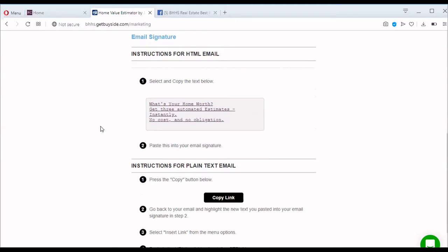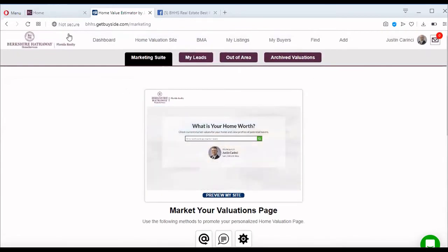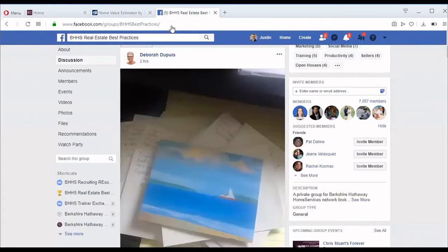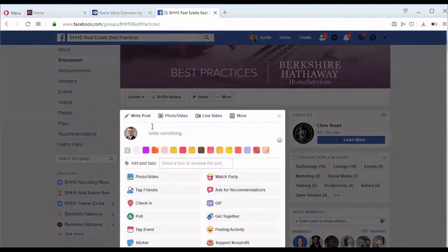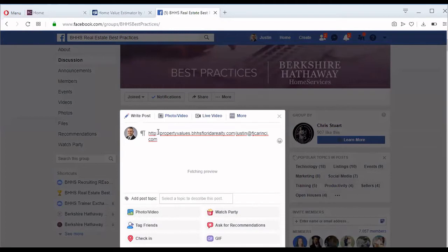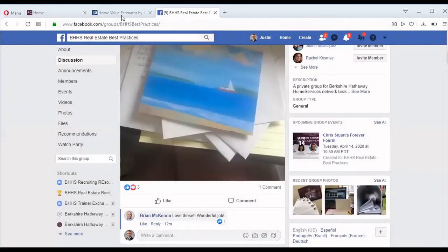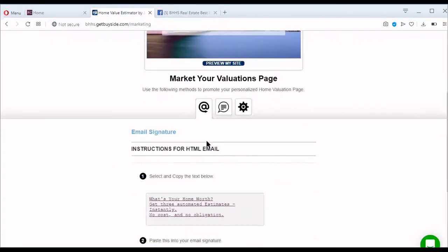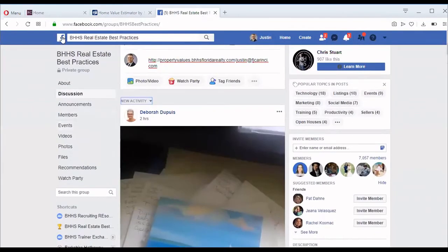Then go back to Facebook. Give me 1 second, there you go. Go back to Facebook, open your group, write post, and then you post it. I'm not going to post this on this particular group, but again, all I did was click on the copy link button and then go to Facebook, open your particular group.